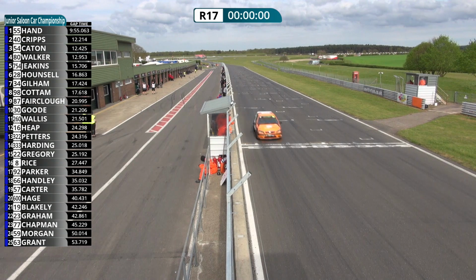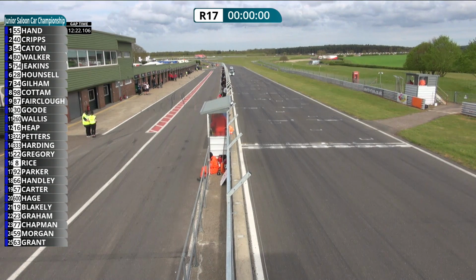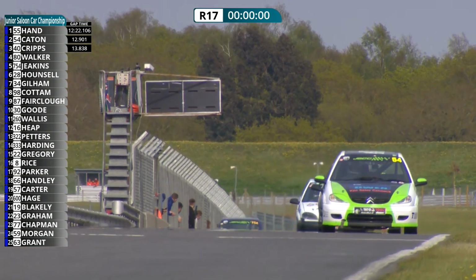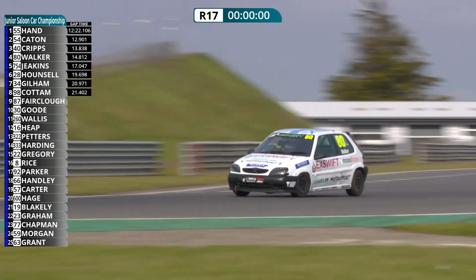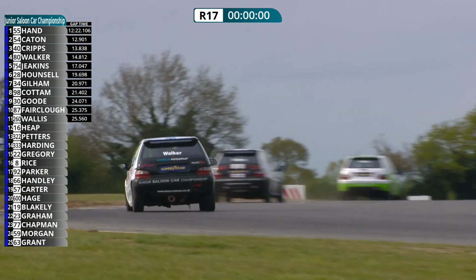Well, there's your race leader going into his last lap. The clock has counted down to 0. We've hardly seen him again all race. Charlie Hand, he's just so quick here at Snetterton this weekend. Here's the fight for 2nd, Harvey Caton being cheered on from the pit wall in the Maximum Motorsport car. Can Matthew Cripps find a way back into 2nd place? Aaron Walker in fourth, despite getting clipped by Ruben Hage earlier on.